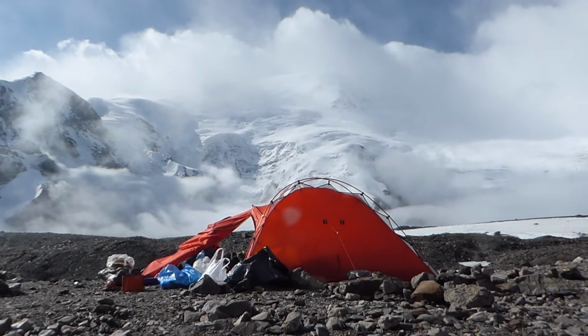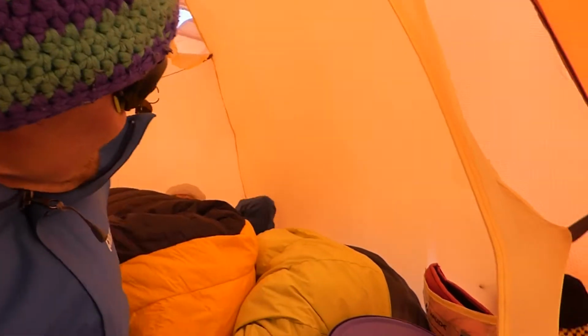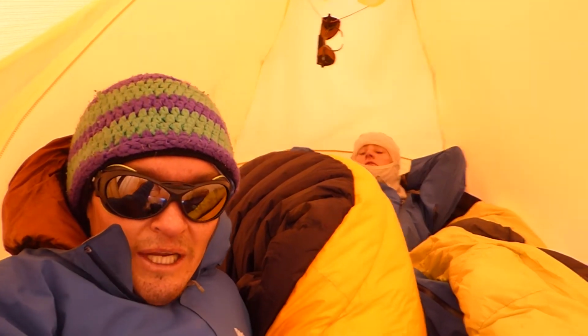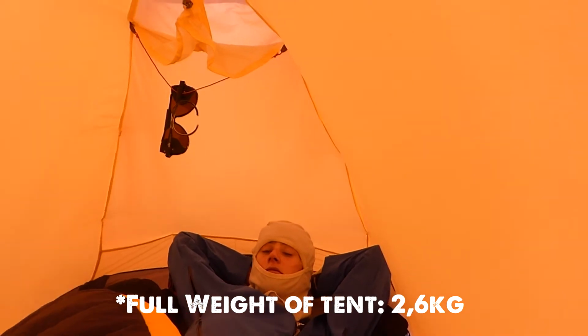Some other benefits that I saw with this tent is that the condensation level is pretty low. We have some good ventilation with 2 ventilation pockets, or windows. So the ventilation is quite good, and it's pretty strong for its weight. I mean, it's only 2.5 kilos and it works for 2 people.